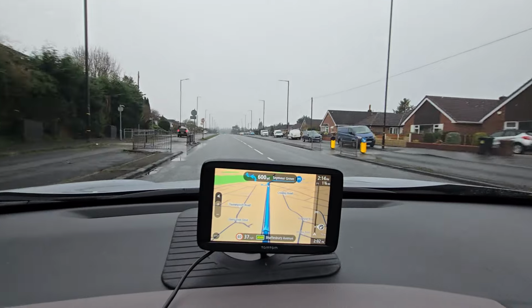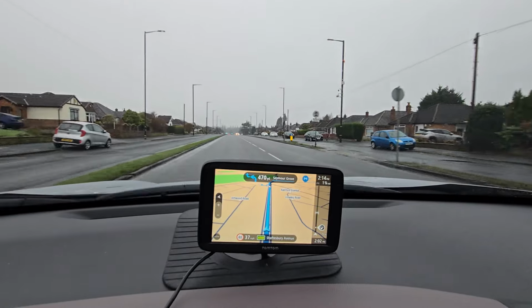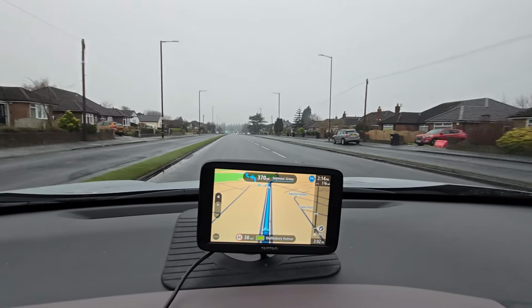Get up to 40, or at least 38, because there's absolutely nothing in the road for me to slow down for. After 400 yards, turn left, then turn right.